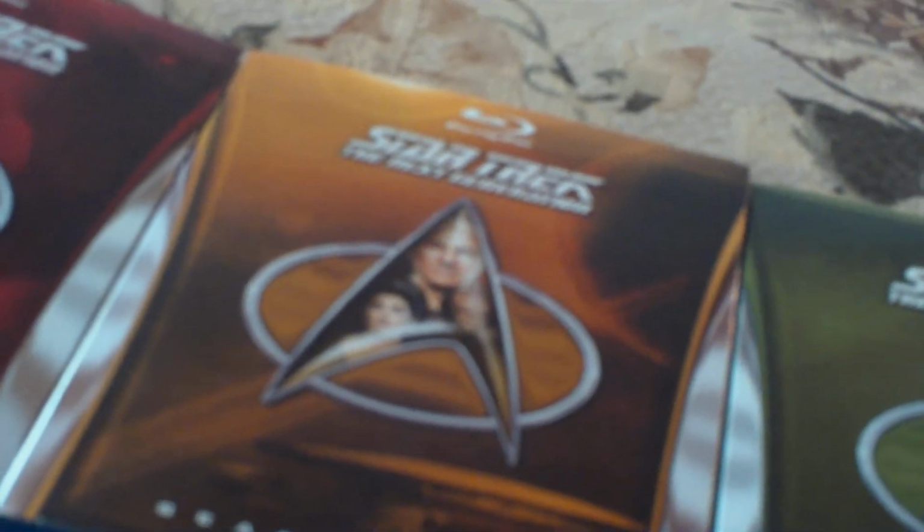Each cover always has Captain Picard and then 2 other people of his crew on the front. Season 1 has Will Riker and Data. Season 2 has Deanna Troi and Worf. And on Season 3 here, it's Geordi and Dr. Crusher. Sorry if it's too blurry. I don't know what's wrong with the lens, but something is.